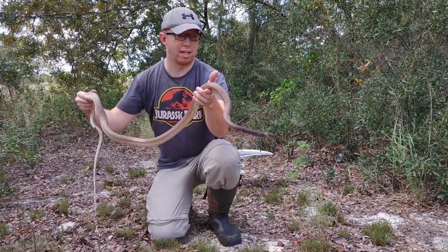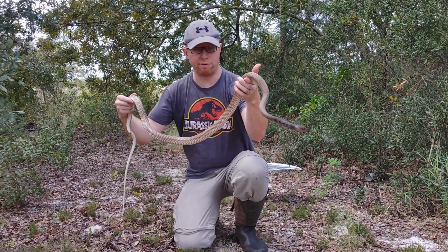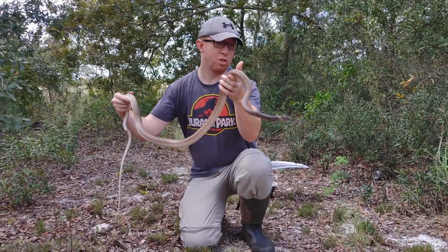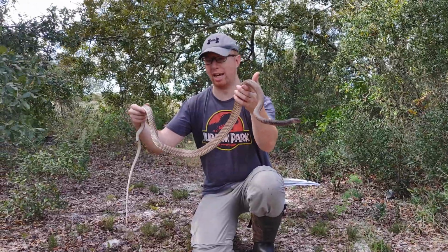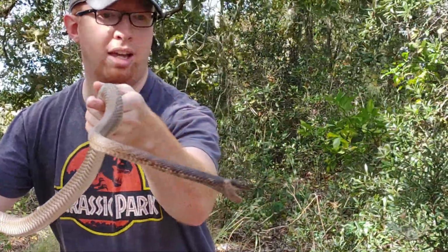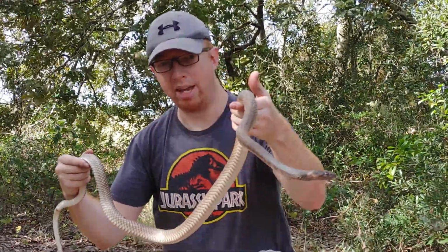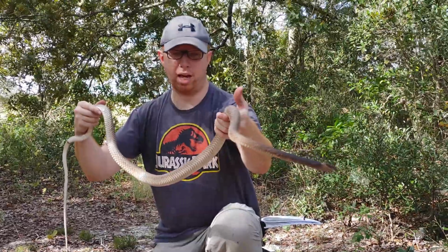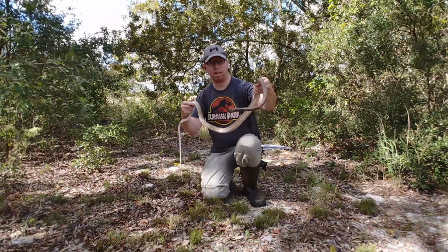Alright guys, so this is that huge Coachwhip that I flipped a little bit earlier, and I hung on to him. I'm going to take some photos and video quick and then release him right back where I found him. He's just going into shed, it looks like, but he's warmed up a little bit now, and man, what a gorgeous snake. Being a little bit defensive, but not too bad. Really awesome snake. They can get even bigger than this. I've heard people find them that are bigger than 7 feet long.